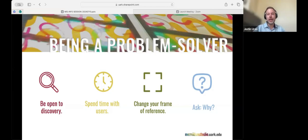Customer discovery is one of the processes that we teach in human-centered design that we lead with, and we put a large amount of time against every day and every week. Spend time with users. As part of that customer discovery process, it's important that we start with empathy, that we understand the users, that we just don't assume we know what they're thinking, what they're feeling, and what they're doing.